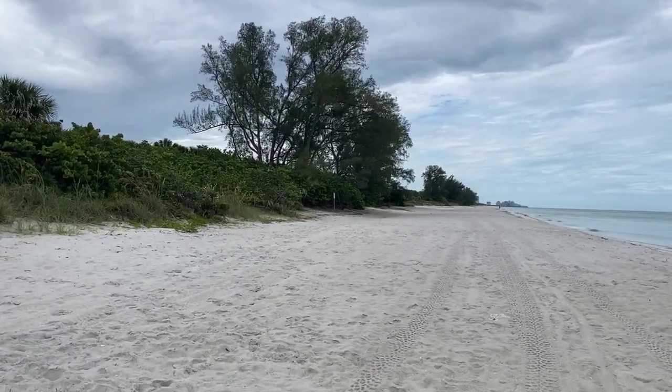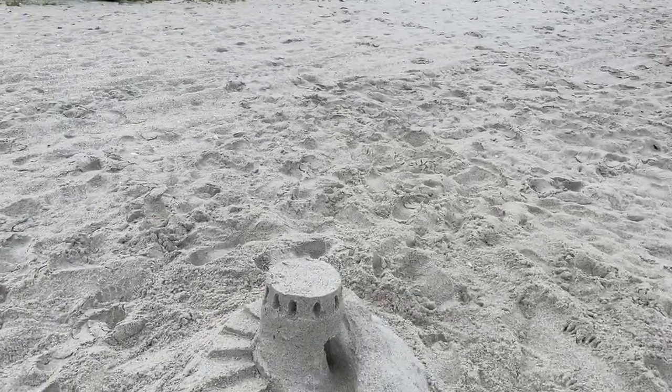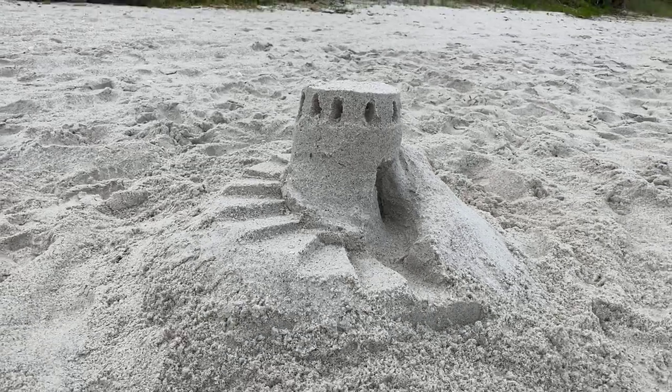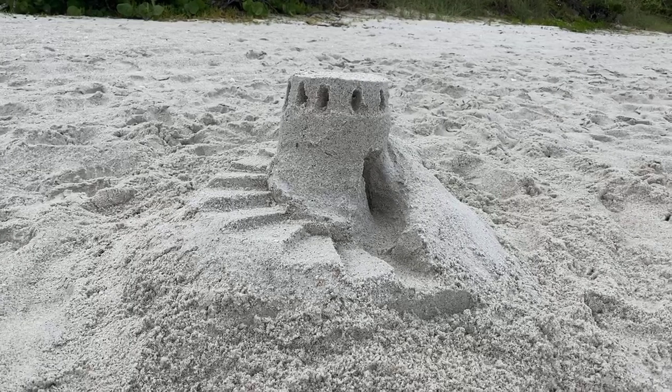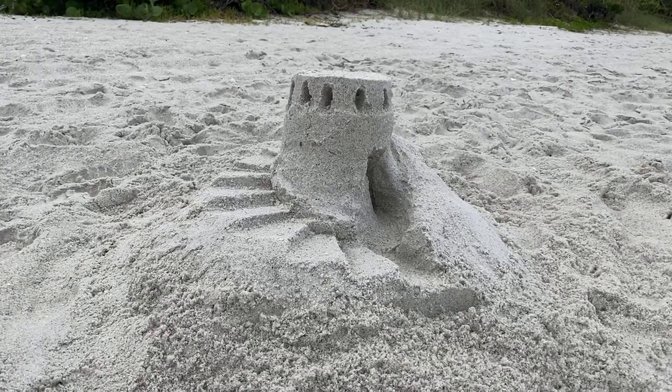Well, there's a cute little sandcastle. A cute little sandcastle. That's my beachfront mansion there. That's about all I can afford when it comes to beachfront property. My castle in the sand.